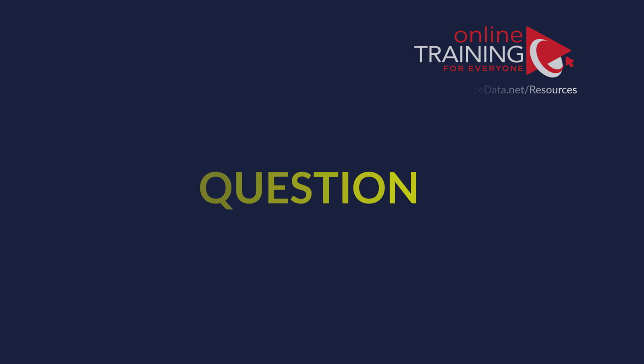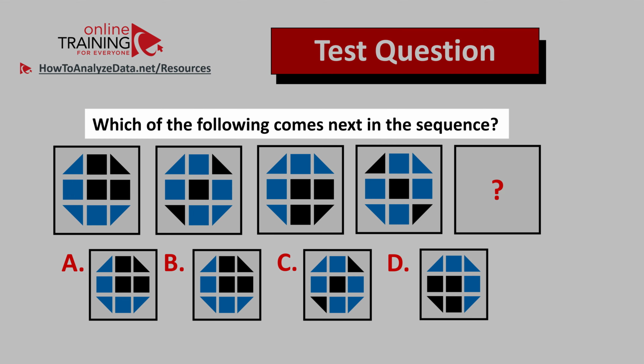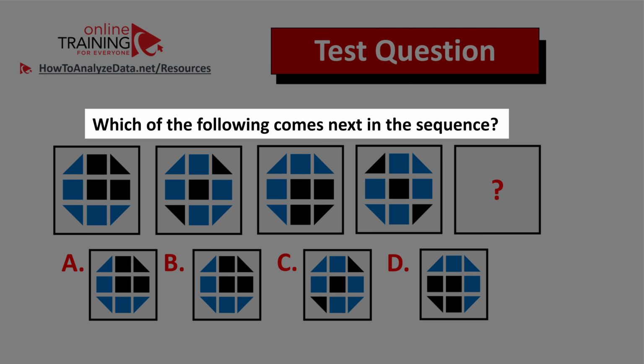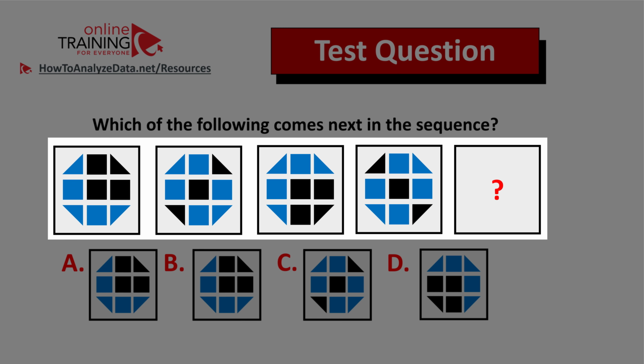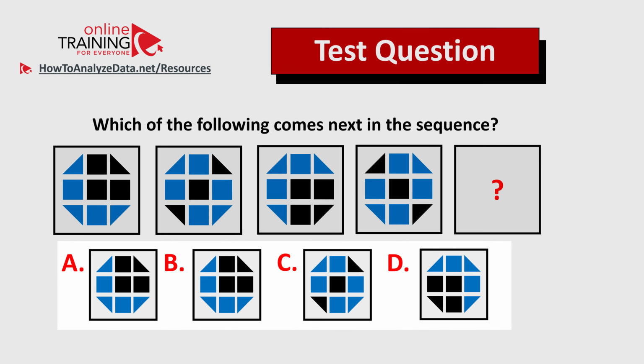Let me share with you a tricky question from the real test. Somehow, though, I have a confidence that you will figure out the answer, especially if you closely look for patterns. Here's the question. Which of the following comes next in the sequence? You're presented with the sequence of 4 squares, and the 5th one is missing. And obviously, there are 4 possible choices. Choices A, B, C, and D. And all of these choices look very similar.